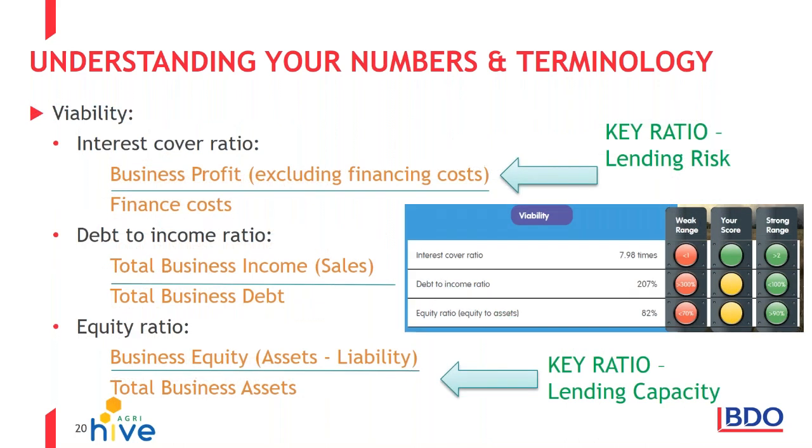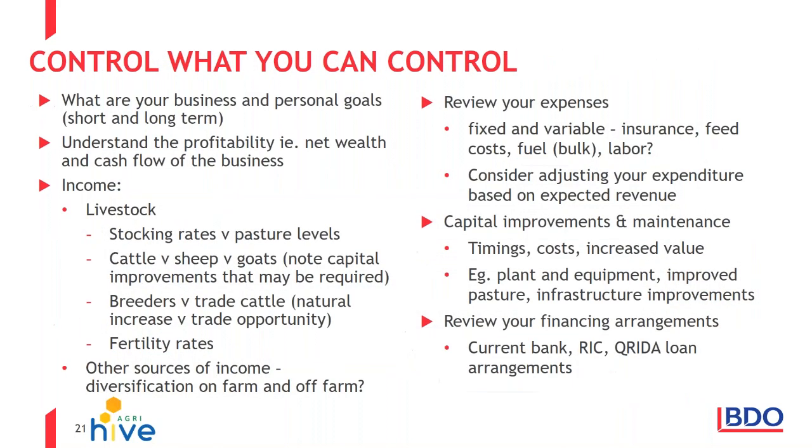The viability of the business is another set of ratios that we've got. I've highlighted in here some of the key ones that the banks look at from an equity ratio and an interest cover ratio. So they're really good to look through and then see what's in your covenants to understand what's happening in there and how the bank might be viewing what your business is looking like. And again, it's all about controlling what you can control. So once you've got a good snapshot of what's going on, then being able to make those decisions, scenario test it, and go forward from there.